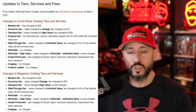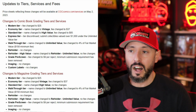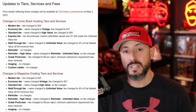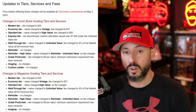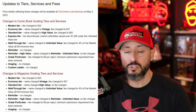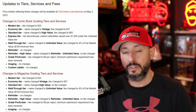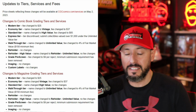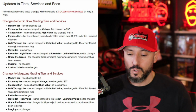So we're going to start off in the modern tier because that really hasn't changed too much. The modern tier went up $1, right? $1 for all the modern books that you submit under that tier. Now, this doesn't pertain to me because I don't submit modern books. I don't buy books off the shelf and submit them. It's not my thing. People trying to get 9.8s, people trying to get books out there to resell. I'm not into it, but I understand it's part of our hobby, and a $1 increase is not going to kill your business, so fine.